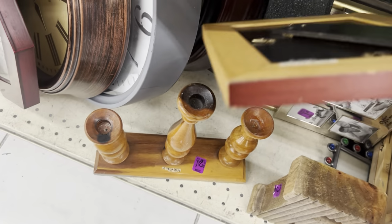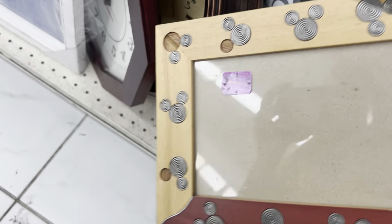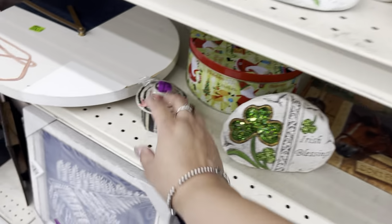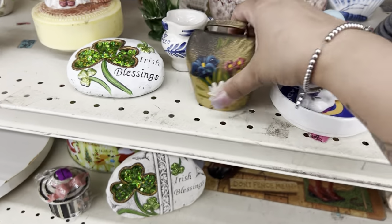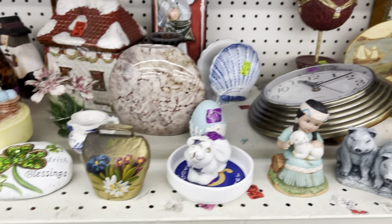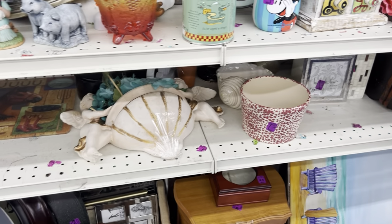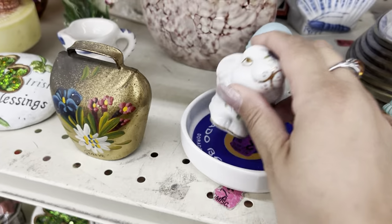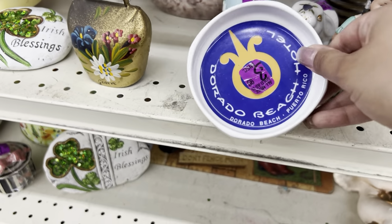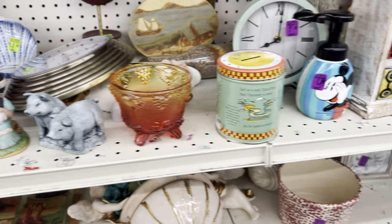I have sold this before. This is from Disney Parks, but it took a very long time to sell it. And look, it's missing some of the pewter ears, the pewter Mickey parts. I have some of these. I have some of those already. I don't know that hotel. Can't say I've ever been there.